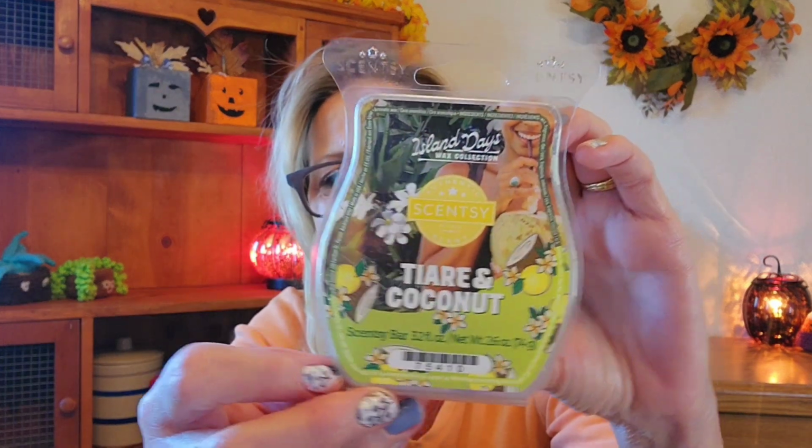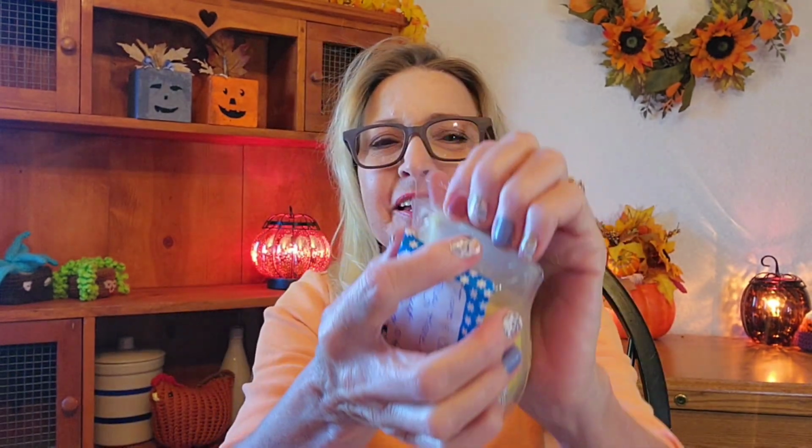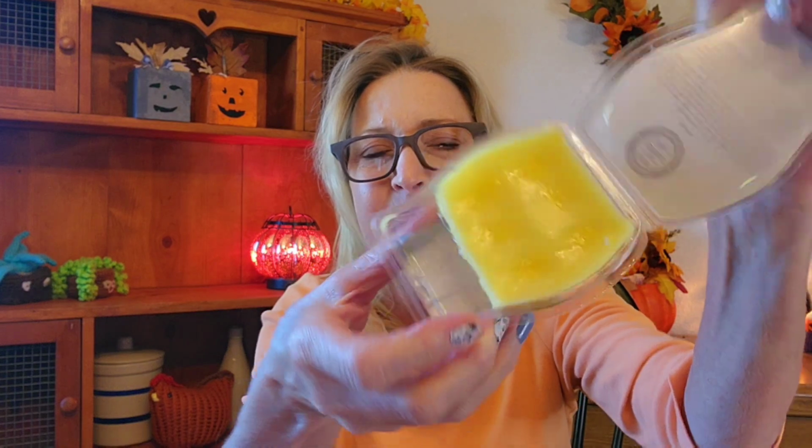And this was really good. I went through a couple cubes of it. It was a brand new bar, so I did start on it. It's Silky Tiare Flower, Coconut, and Sparkling Citrus. Really got that sparkling citrus first, and then the coconut, kind of a floral coconut. It's so good, you guys. I really, really like this. If it ever came back, I would buy another bar of it. Definitely.